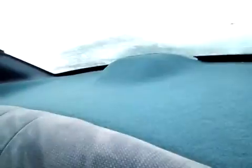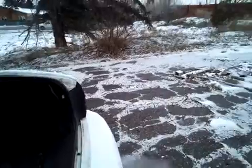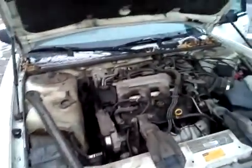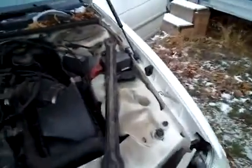Now this light up here does not work. All the turn signals, headlights, everything work. The battery's down here.